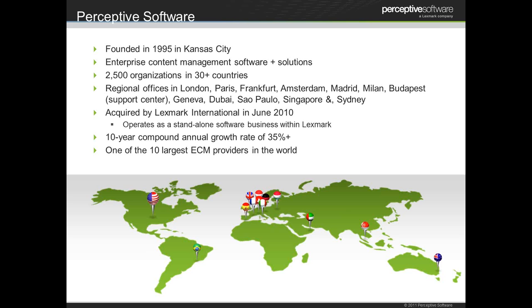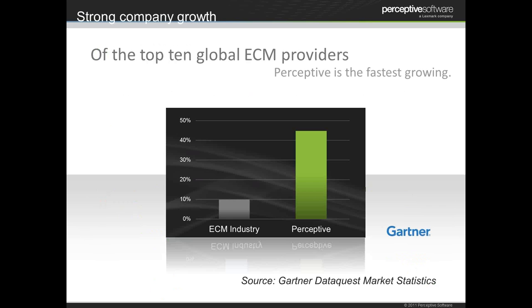And we were acquired back in June of 2010 by Lexmark, but we operate as a standalone software business within the Lexmark family. We have a 10-year annual growth rate of more than 35%, which has made us one of the 10 largest ECM companies in the world. In fact, according to a recent report from Gartner, we're the fastest growing global ECM provider, growing at more than 4 times the industry average.